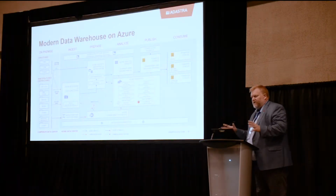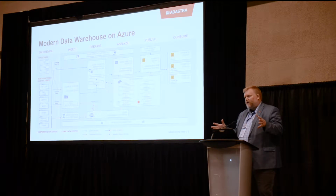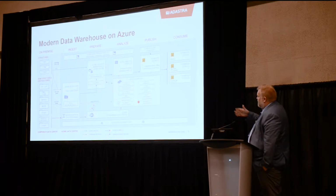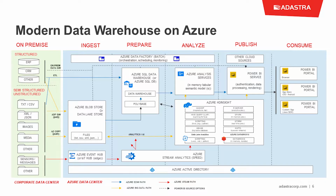So let's talk specifically about what a modern data warehouse architecture in Azure would look like. Everything you see in blue is available as a PaaS service offering in the Azure ecosystem. These are services that you don't have to implement VMs, you don't have to develop your own high availability and disaster recovery for, you don't have to design encryption because it's built into the service capability.